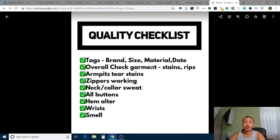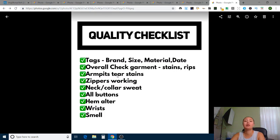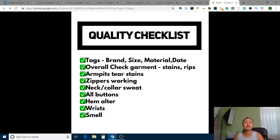I overall check the garment for any stains or rips or anything like that. So first I check the tags, then I kind of give it a once over on the front, on the back, checking the sleeves, checking the pant legs, all of it. Then I specifically check the armpits, and I've had some trouble with this in the past where I kind of did an overall check, but I didn't really check specifically in the armpit area, and I ended up taking it home and it either had really bad pit stains or it had just like straight up holes.